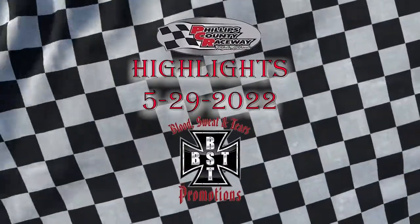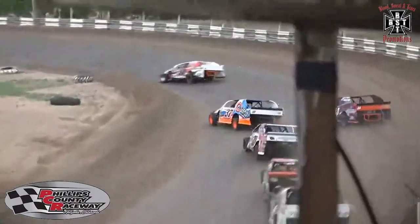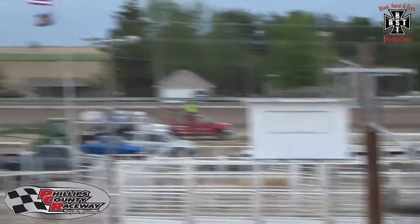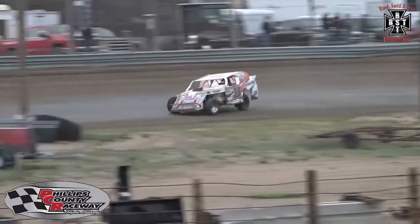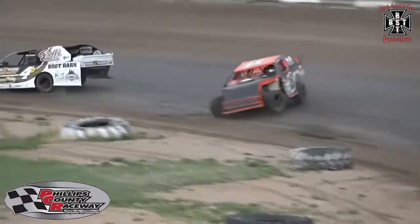And Murphy for second place. It's a battle. Joseph Cooper in the 11 car stretches it out, but Murphy is trying to catch him. Five to go. That's five laps to go.